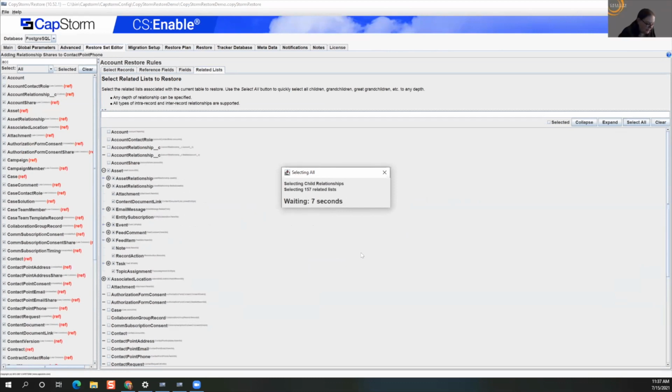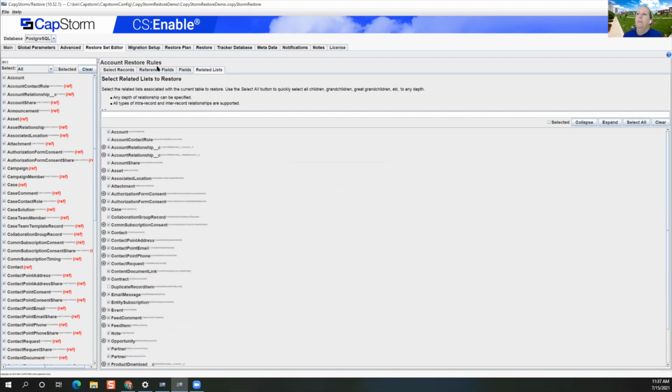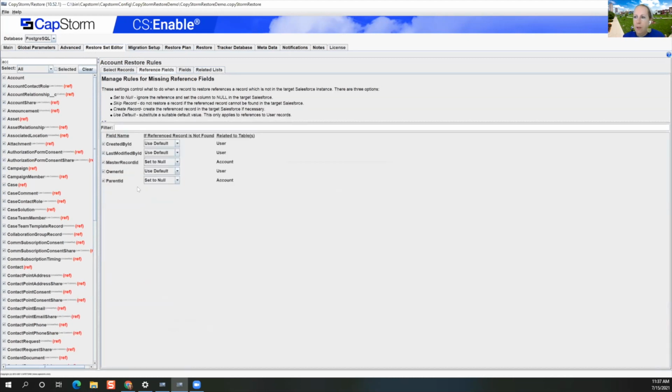Is this looking at master detail relationships or lookup relationships also? Both. Let me, this is mostly the master detail side. Let me go to reference fields. I'll pick on parent ID because that's real common. I can set the behavior for those lookup fields. So if I'm restoring an account and its parent is not in my target org, I know it's not there because it's a dev environment. It's empty right now. I want to create the record of the parent too. Does that answer your question?